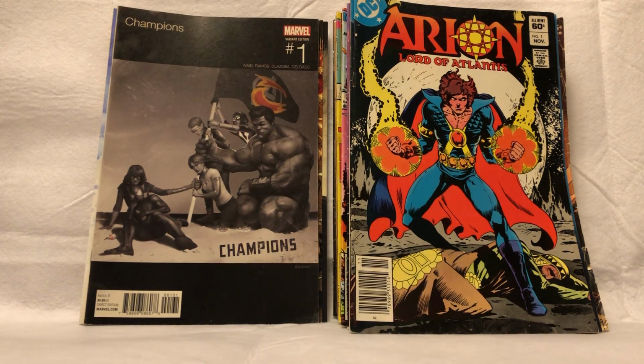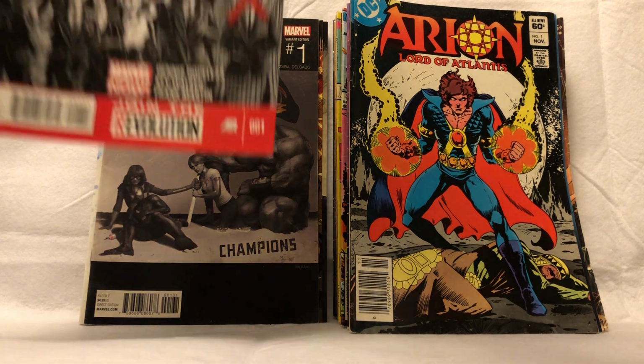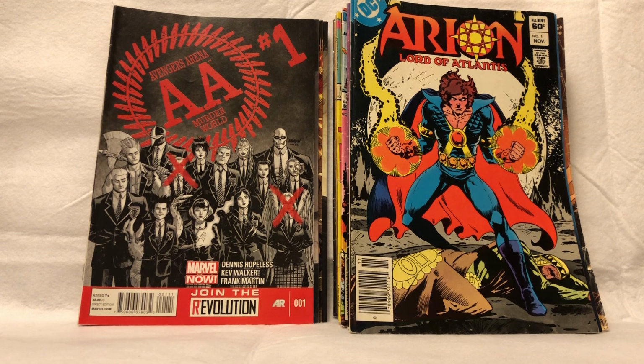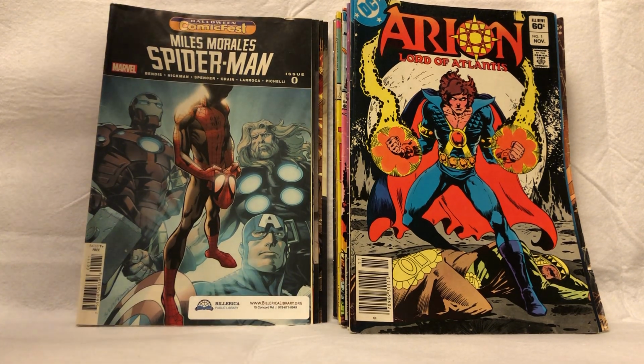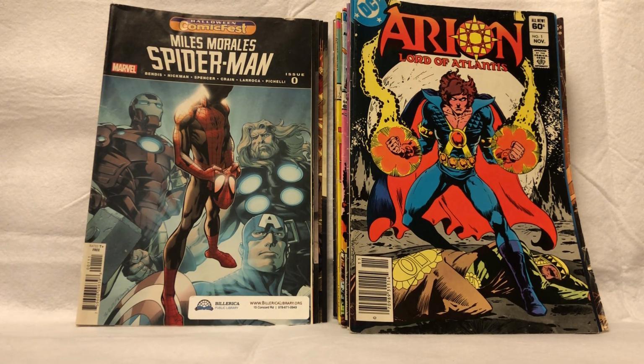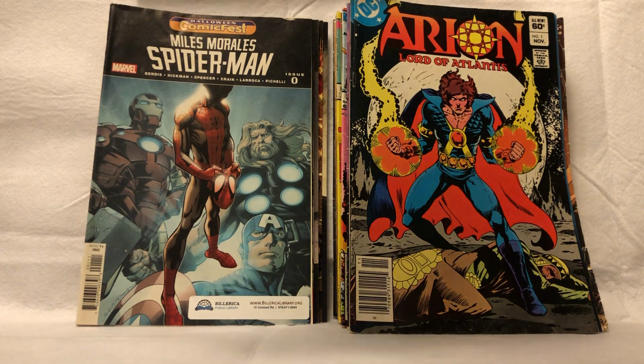Champions 1, the hip hop variant. Avengers Arena number 1. There's a couple first appearances in that, I'm pretty sure. I don't even remember who they are offhand. Yeah, I don't know if I should have grabbed that. This is beat up. The Halloween Comic Fest reprint of the first Miles Morales. It's got a sticker on it from a library that I can probably get off with little effort.